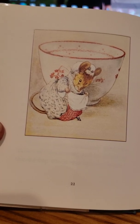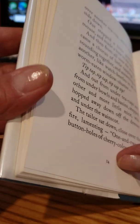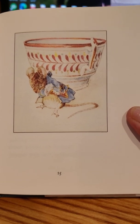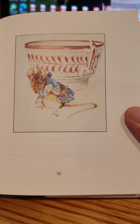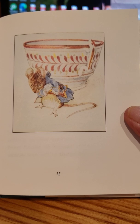Tip-tap, tip-tip, tip-tap. "This is passing extraordinary," said the Tailor of Gloucester, and turned another teacup over, which was upside down. Out stepped a little gentleman mouse and made a bow to the tailor. And then, from all over the dresser came a chorus of little tappings, all sounding together and answering one another like little watch beetles in an old worm-eaten window shutter.